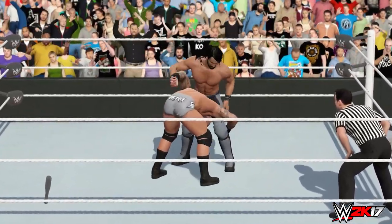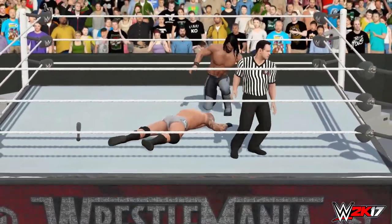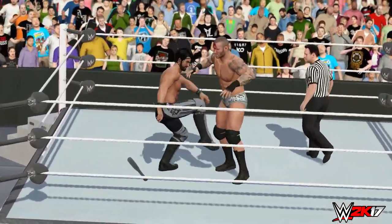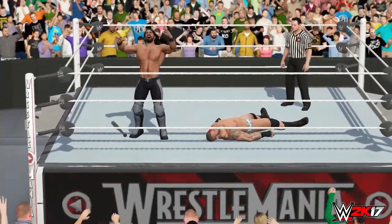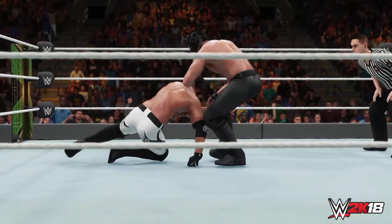Oh, Seth Rollins, he's setting him up for it. Yep! Three. Wow! And he connects. Rollins connecting. Oh, there it is. What a maneuver! This is insane! Right to the back of the neck! Man, we've seen this finishing move so many times this match, I've lost count.